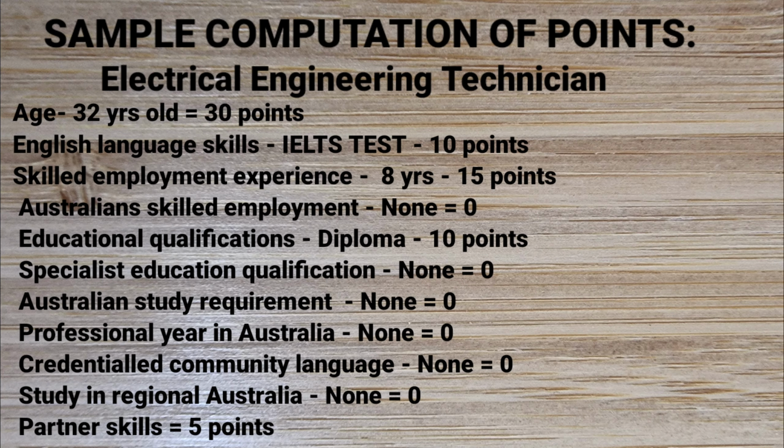So this is a sample computation for the electrical engineering technician occupation. The age is 32, it's 30 points. English language, IELTS test, 10 points. Skills employment, 8 years, 15 points. Australian skilled employment, none, 0. Educational qualification, diploma, 10 points. Specialist education qualification, none, 0. Australian study requirement, none, 0. Professional year in Australia, none, 0. Credential community language, none, 0. Study in regional Australia, none, 0. Partner skills, 5 points, and a total of 70 points.